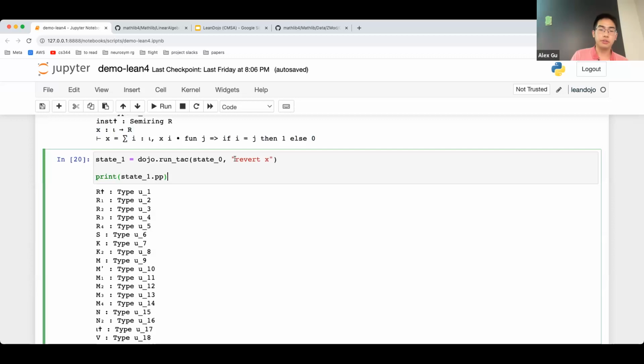tool. One tactic that we might want to run is called revert. What revert does is, in this state you already have this x, and you want to show that x is equal to this implies this. When we run revert x, we remove this x, and we say that for all x of this type, this is true. So let's make sure this does what we want it to do.